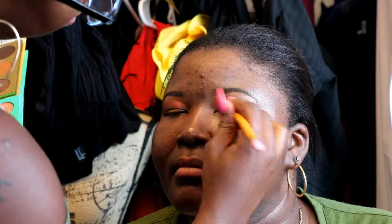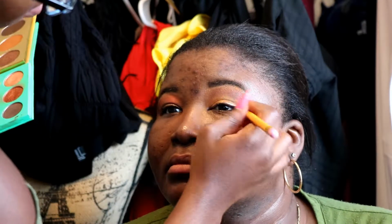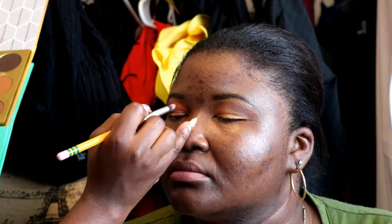This bride's colors are burgundy and gold, so I did want to incorporate that in her makeup look in some way, but not so much that it takes away from her natural beauty or her dress and hair.